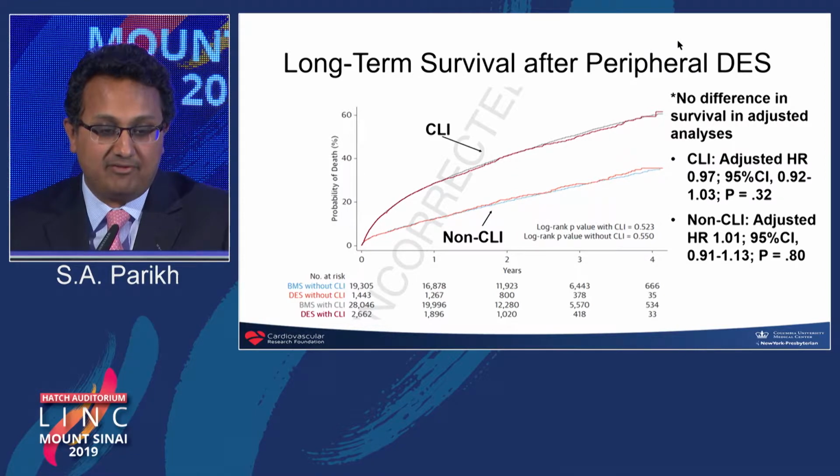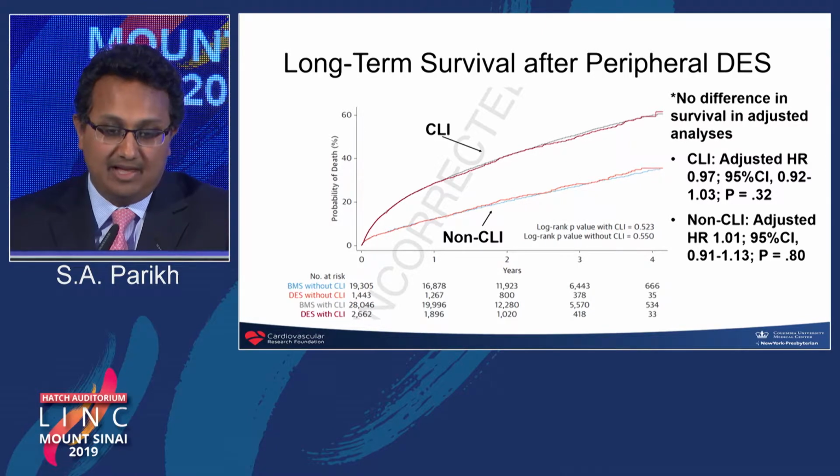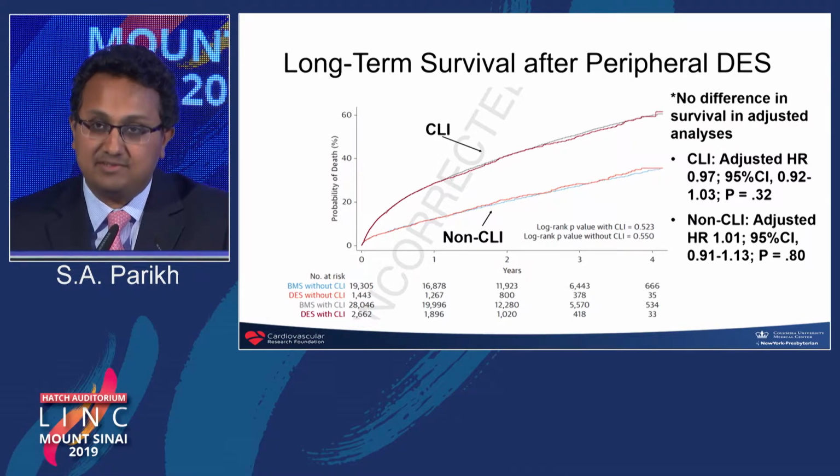When stratified by critical limb ischemia status, you can see, obviously, as one would expect, that the non-CLI patients have a much lower hazard of mortality. However, there's no difference between the two groups. And again, this subsumes some 50,000 patients in the United States.